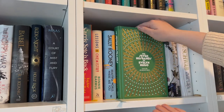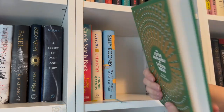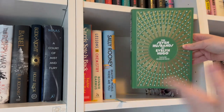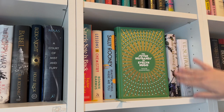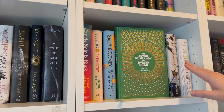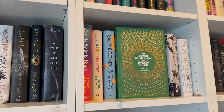And then we have The Seven Husbands of Evelyn Hugo. This is a really stunning edition, and this is my favorite book by her. So I had to get it. We have A Fate of Wrath and Flame by K.A. Tucker. I didn't love this book. This is from the Bookish box when I got it, the one time I got it, and then I was not happy at all with it.